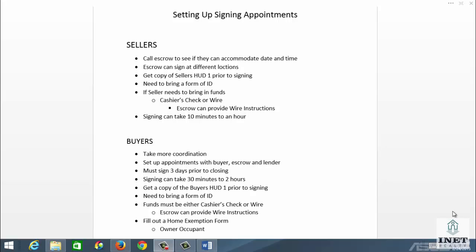If you have reviewed the HUD-1 statement and everything is fine, you are on your way to signing. Make sure you inform the seller that they will need to bring a form of identification. If the seller needs to bring money to the table, make sure it is via cashier's check or by wire. Escrow can give you the wire instructions. All monies must be delivered to escrow no later than 3 days prior to closing.